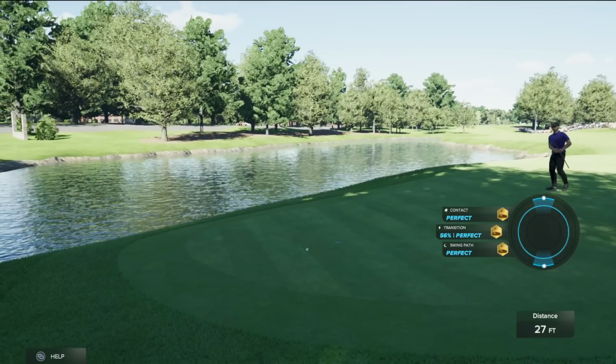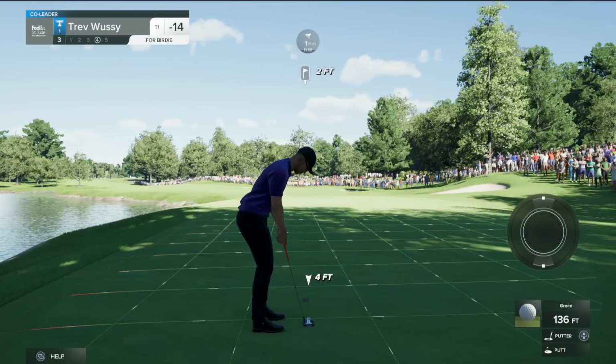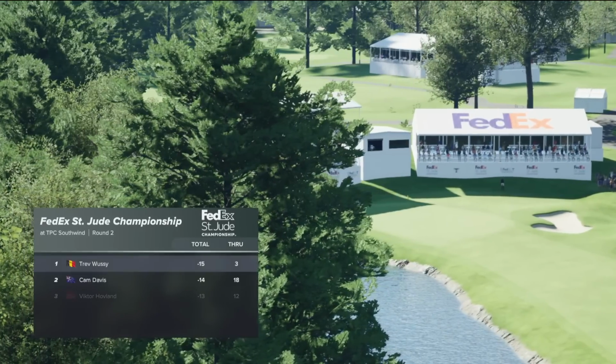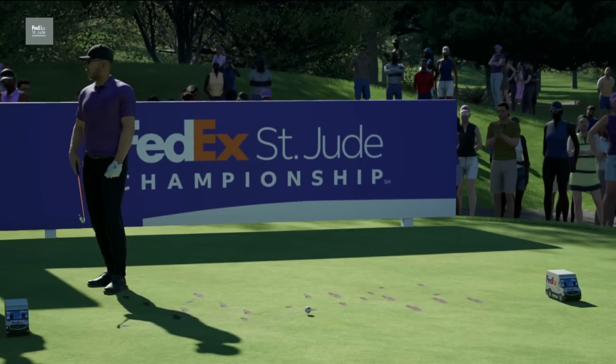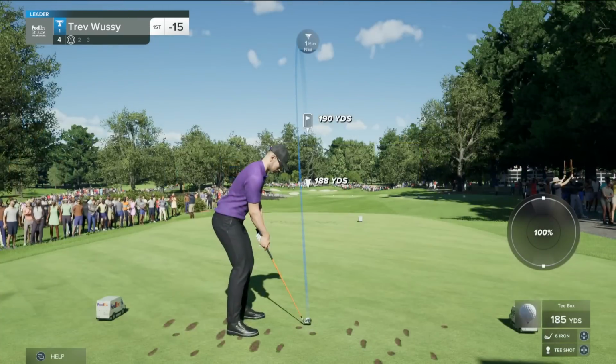Oh, almost. Now this putt for birdie. Okay, the putt goes in. Time for the next hole. Okay, moving on to the next, but before we do, let's look at the updated leaderboard, and now a solo leader. And now here's a look at the par 3 fourth.